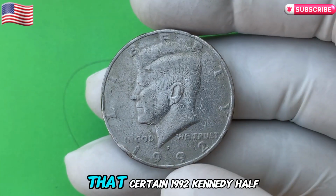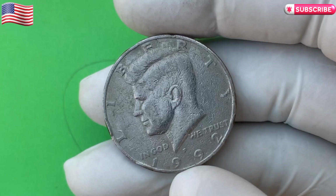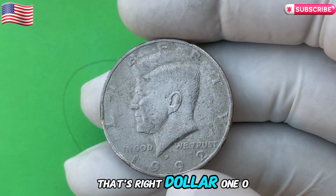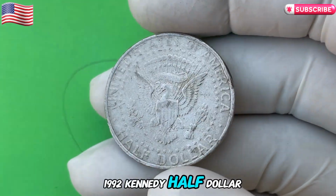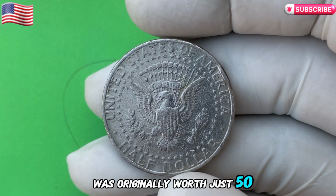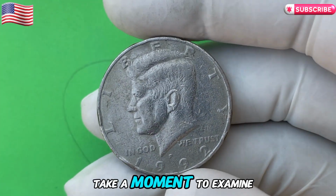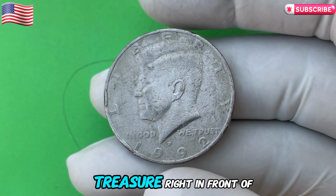Well, it turns out that certain 1992 Kennedy half-dollars can fetch a jaw-dropping price. If you have one of these rare coins, it could be worth as much as $105,000. That's right, $105,000 for a single 1992 Kennedy half-dollar. It's hard to believe that a coin that was originally worth just 50 cents could be worth such an incredible amount of money. So, before you toss that old coin aside, take a moment to examine it closely. You never know, you might have a hidden treasure right in front of you.